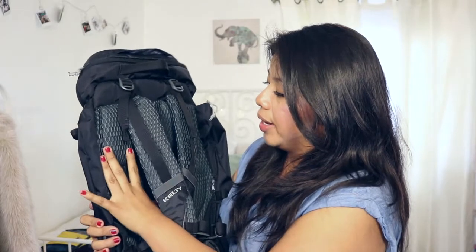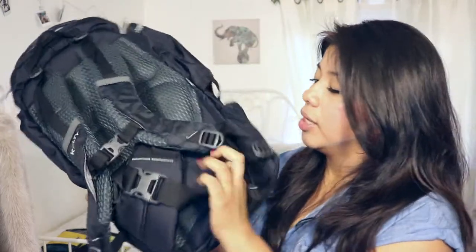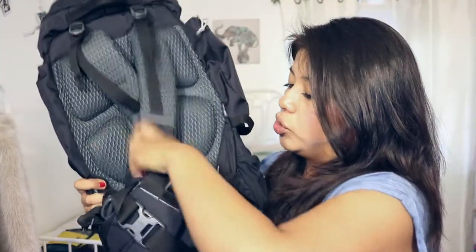You want that spine, right? And then it has that breathable air so you won't sweat. The Tortuga has it too, the same thing. But what the carry-on Tortuga does not have is this right here, which will lay on your hips. I mean, it will do miracles for your back, right?